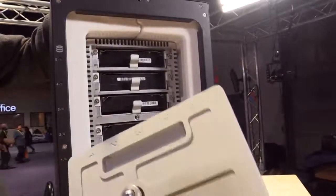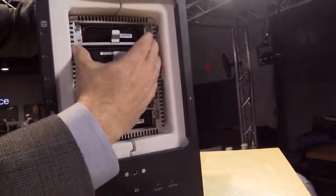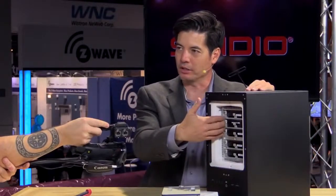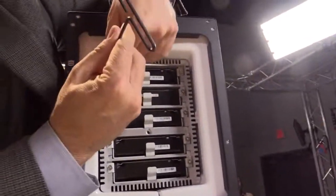This is a waterproof door that fits on the front of the inner enclosure. And this is a heat conductive extrusion that keeps the hard drives dry, but allows the heat from the drives to dissipate and go out through the fins where the air is flowing. Awesome. So that keeps it all cool, but it keeps the hard drive inside.